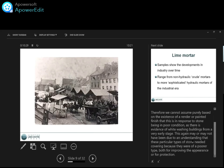And the materials used historically would have been much more harmonious with the stone. Again, I'll go into that a little bit later and into the mechanisms of why.